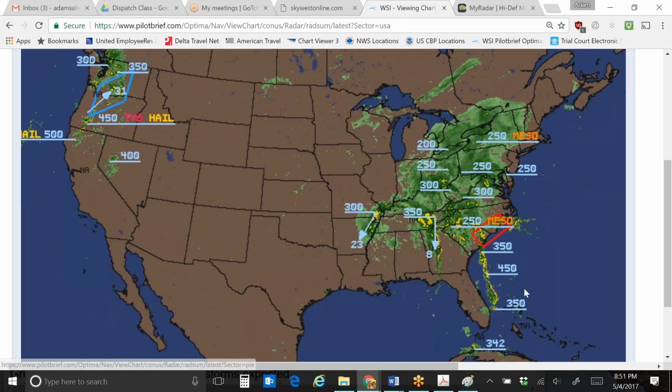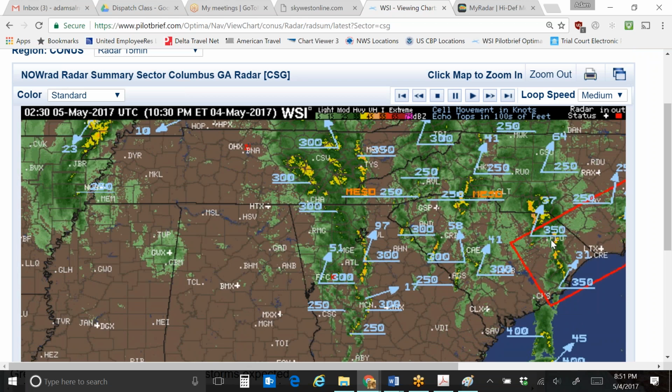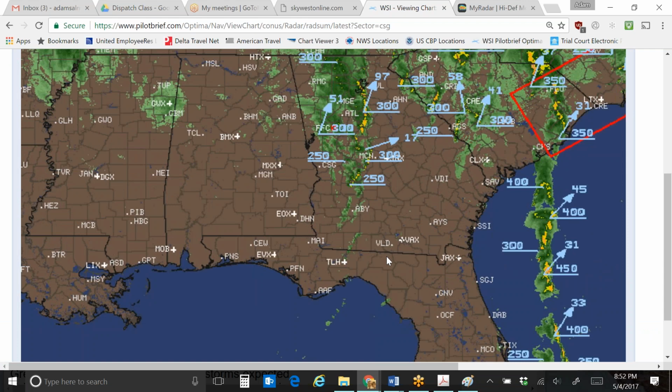So that little storm system that was over Florida, you can zoom into it a little bit better. You can see 40,000 feet, 45,000 feet, so the really high clouds, and it's all moving northeast, 45 knots, 31 knots, 33 knots. You can see all that movement in there. This red box here, I believe this is a thunderstorm watch area. I have to go back and look at the other thing, but I can go back and look at the convective segments too.